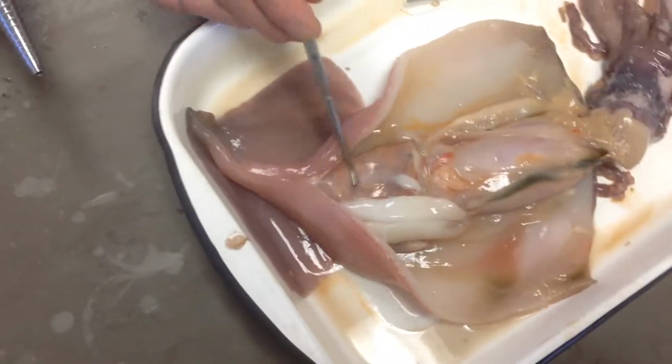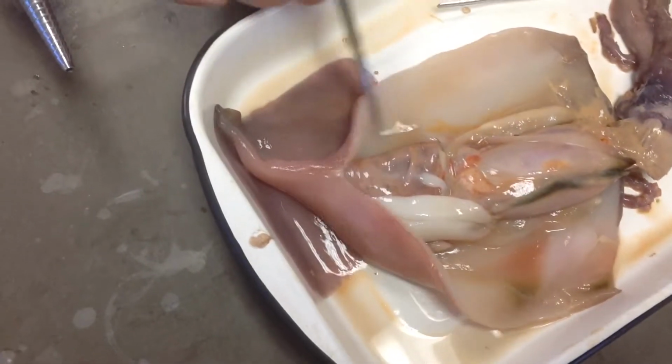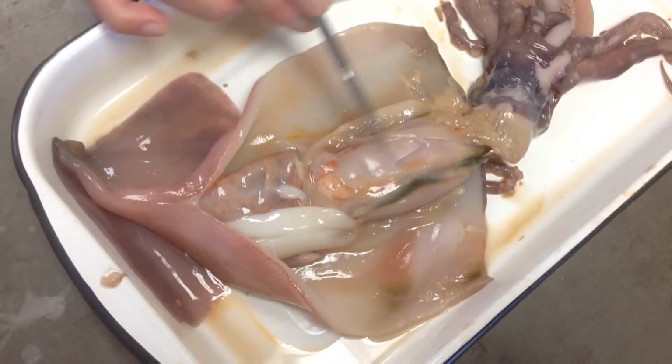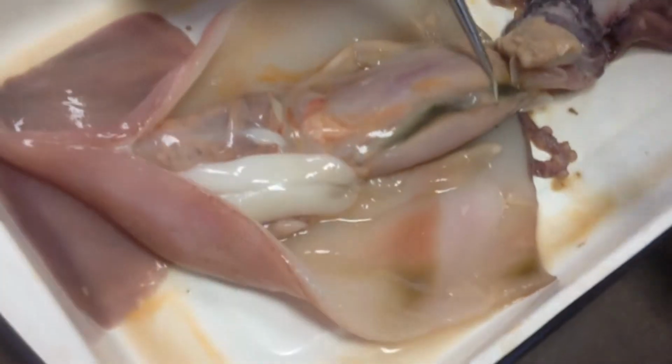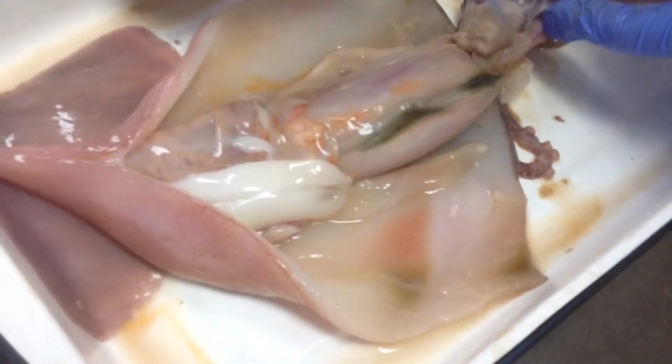I noticed that there's this thing here. I don't know what the heck that is. And I know that there's this thing here. They're two separate things, it looks like. Yeah, these are the organs. Also, what the heck is this? It seems as if some kind of tube could be holding a liquid. I even think it's the esophagus.